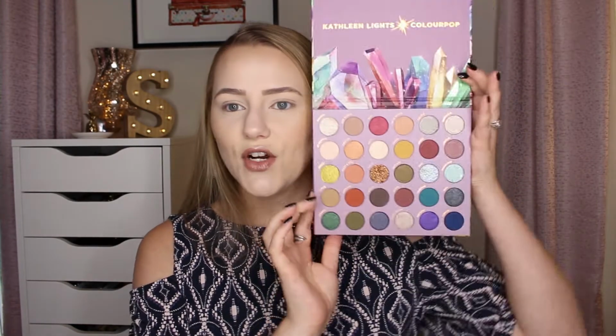This is their first ever, I think it's 30 shades. How many colors is this? Yes, it's 30 shades, right? 6 times 5 is 30. Yes. Glad I'm a mathematician. So it is their first ever 30 shaded palette.